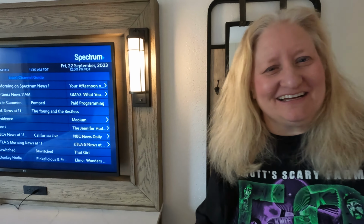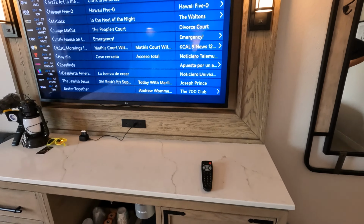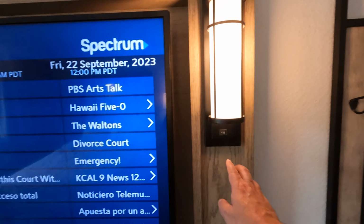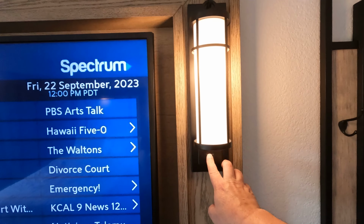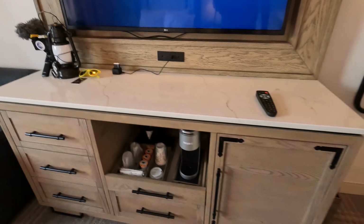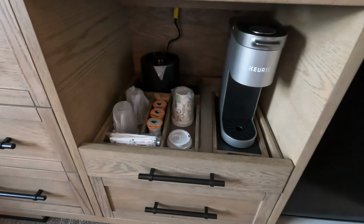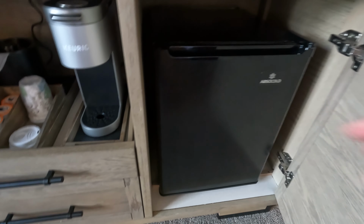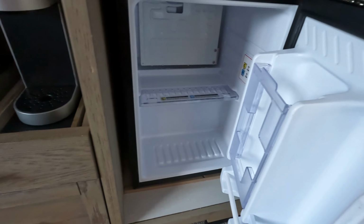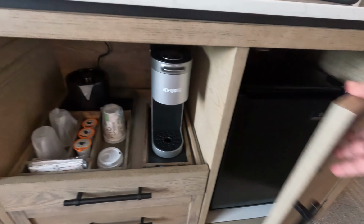We should tell you, we are filming this the day after we stayed in. So if everything isn't perfect, it's because we have already stayed. Here's the TV remote. Here's a nice thing for folks that like a little mood lighting on each side of the TV. Both sides of the TV. They do have a Keurig. We didn't touch the coffee maker, but it's there along with the coffee accoutrements. There is a decent sized fridge. Not the smallest one, not the biggest one, but it's in there.